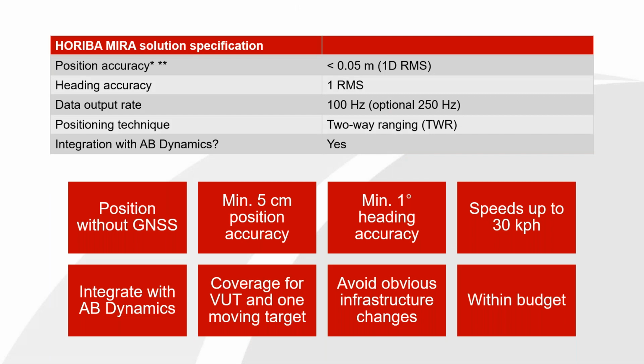And with that, the work that Charlie and Johan did, we were able to provide the MIRA solution. There's one too many asterisks on that position accuracy, but essentially that one is there to say that it varies depending on the environment. As you saw before, the environment at MIRA has a low ceiling, there are metal beams that can get in the way of line of sight of the anchors, and it's quite a small space.